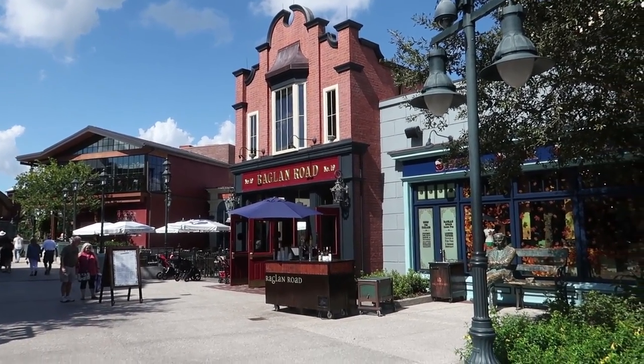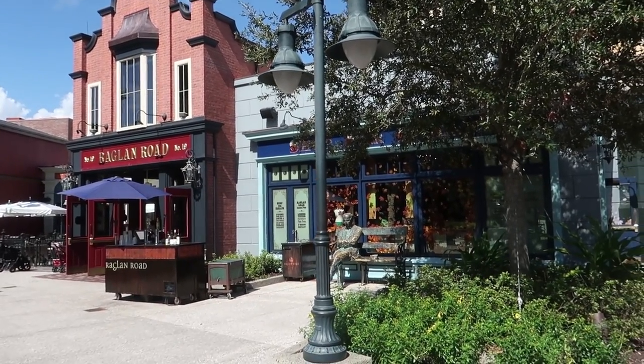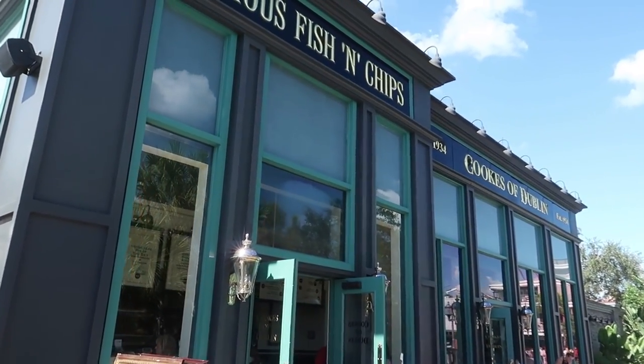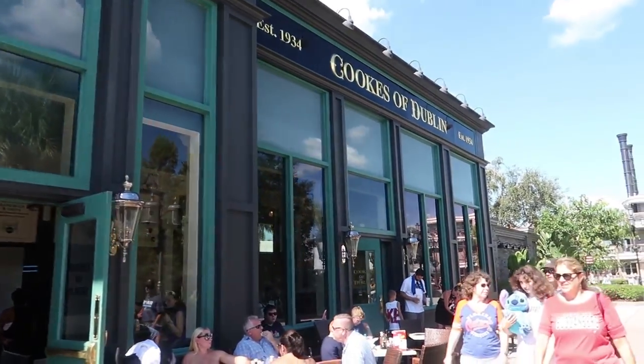Raglan Road is a really yummy Irish restaurant. Very good. They even have some performances and dancing in there sometimes. And Cooks of Dublin, which is right here, is like a little fast food Irish place. They have fish and chips. Yummy, yummy.